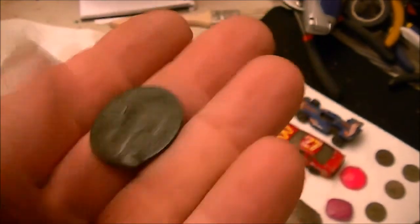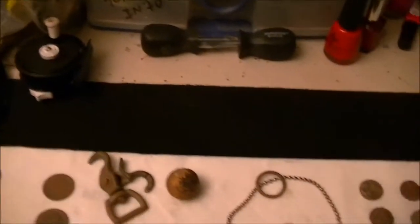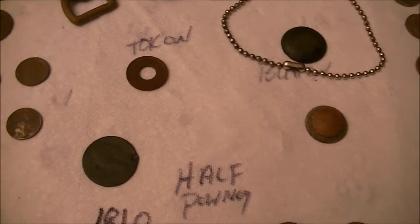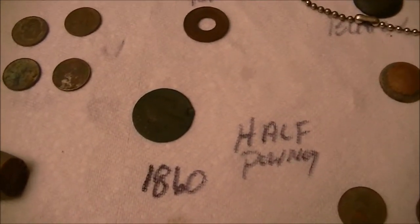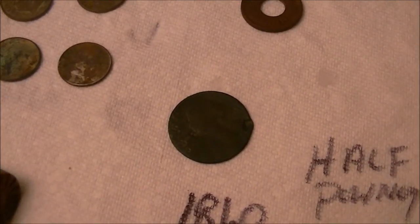And like I say, it's in bad shape. But as deep as it was, it was probably lost many years ago. I don't know if it was lost in the 1800s or whatever. Somebody had worn it and carried it a long time. But it was fairly deep.